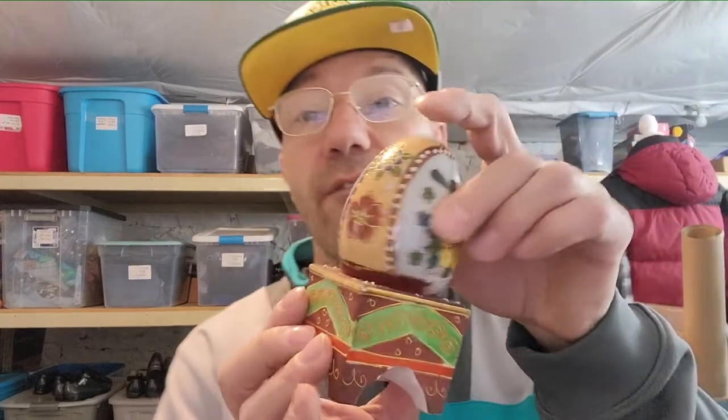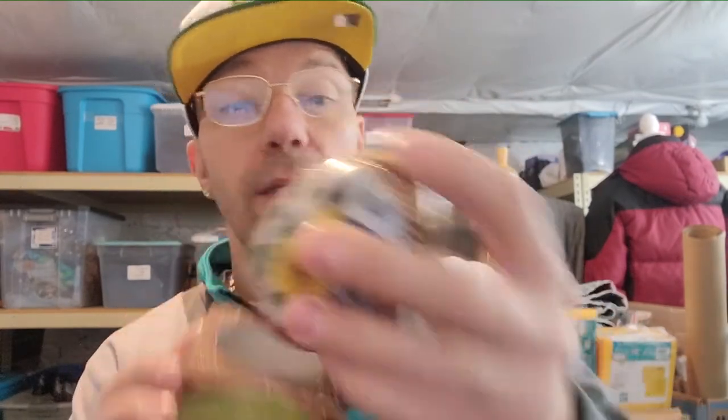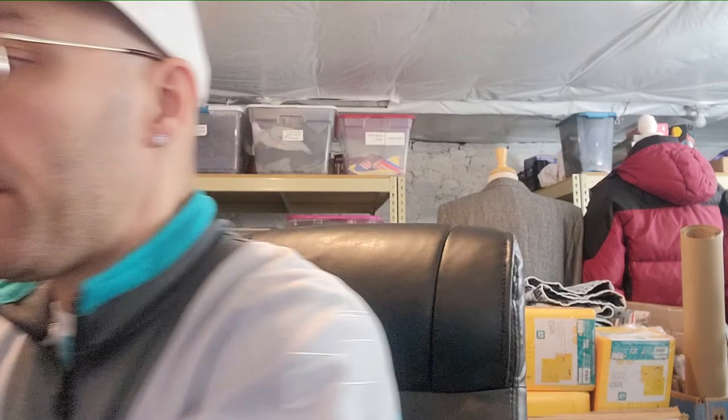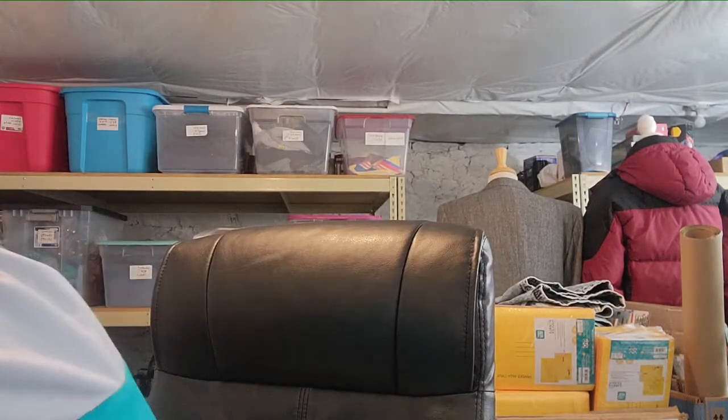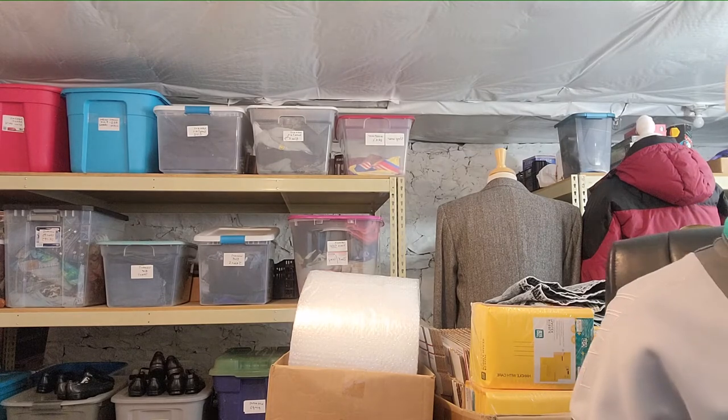And we got the little fake Fabergé egg. I just thought it was cute. It was only a dollar. It's got a bird on it, just a yellow bird, I don't know what kind of bird that is. I don't think it's a canary. It's not a bluebird. I'm going to put this over here because I don't want it to get broken. So it was only a dollar, so I was like, okay, I'll jump on that for a dollar.